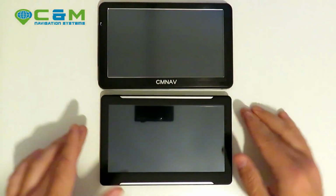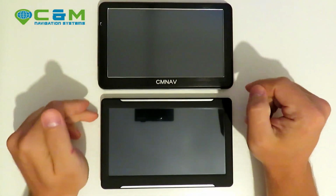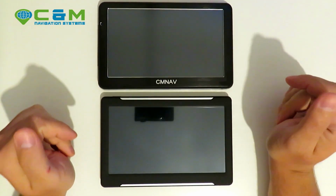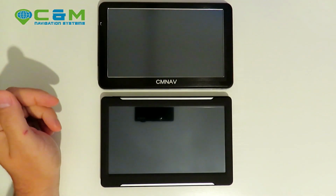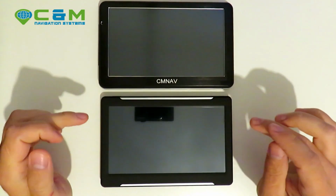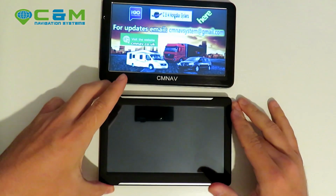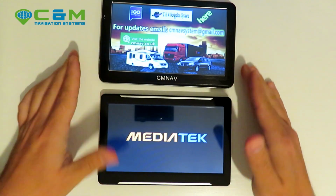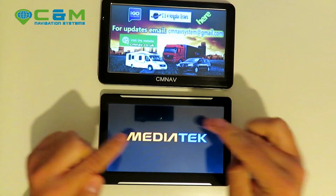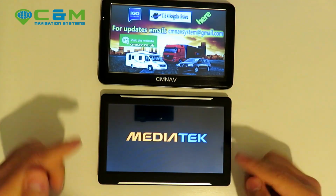You'll notice that they're very similar in size and shape, and the design might be a bit different, but this doesn't really matter. That's the key point I wanted to mention. When it comes to sat navs, it's not important what it looks like on the outside, it's important what's inside. So I'm going to power them up, and you'll see they're quite similar. The software is exactly the same, they look exactly the same. This is not a brand, just to mention, it's just a processor brand, not the sat nav brand. So MediaTek doesn't make sat navs, they're just processor manufacturers.